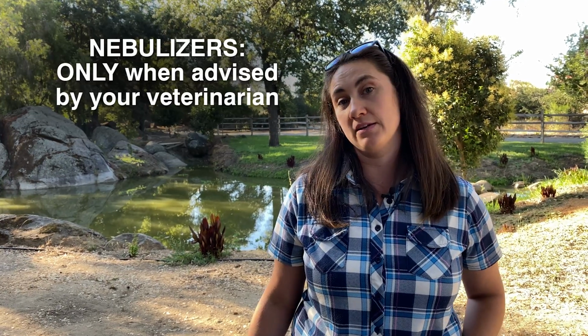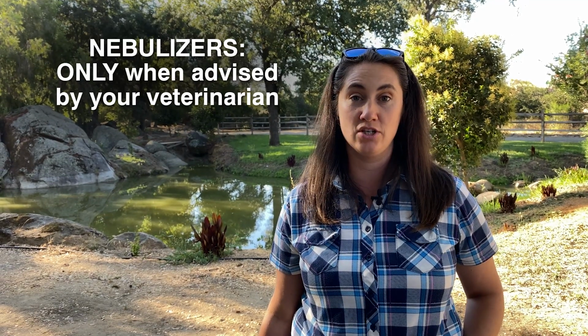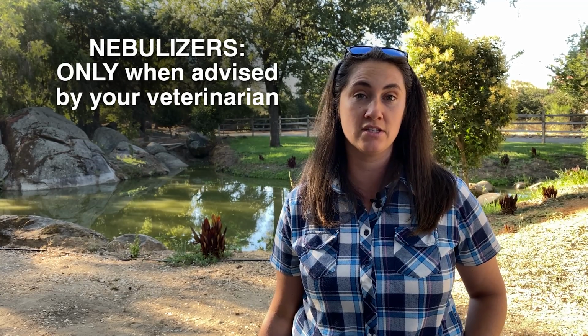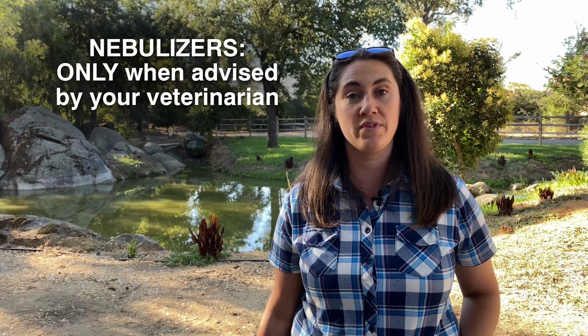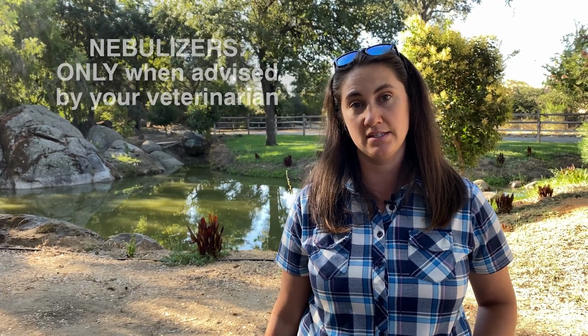In recent years, there have been a lot of questions about whether to do nebulizers or breathing treatments in order to help avoid horses having problems with the smoke. This is not typically recommended. Medications are often administered through nebulization and can be very important, and some horses may require this during fire season. However, being administered breathing treatments without the advice of a veterinarian can actually be harmful in some cases or not helpful.